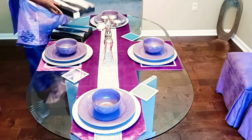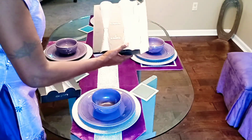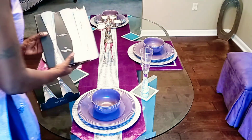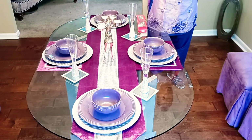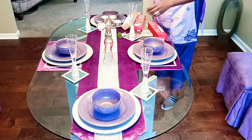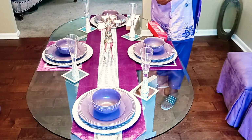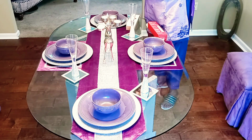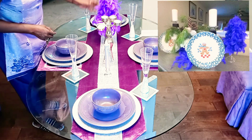To that, I have these champagne flutes that I got from Ross some time ago, and I like the glitter base that it has, and it goes nicely with what I'm doing here today. To that, I'm going to add the silver glitter candlesticks that were also a thrift find, and I got these for 99 cents in the Christmas in July sale. I also have our purple feathered Christmas tree, which was a DIY.